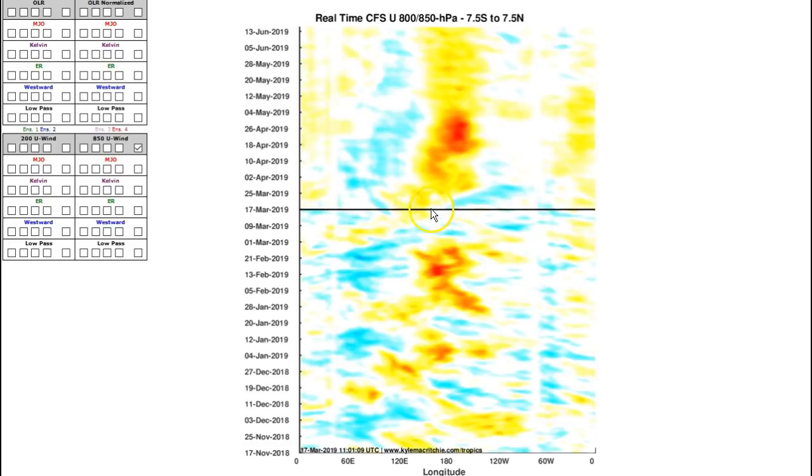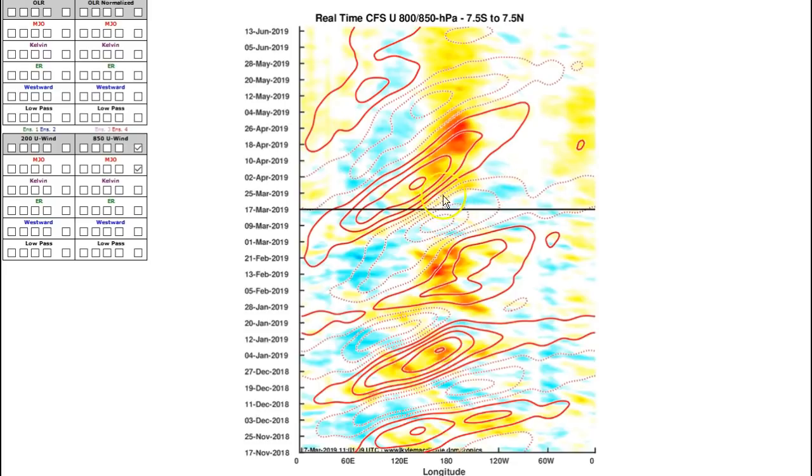Right now, very weak westerly anomalies, easterly anomalies fading out from the inactive phase, dissipating. So we'll overlay the MJO. There you go. Dotted contours of the inactive phase. Here's the building active phase of the MJO. Should really start taking over by, let's say, the next week or so.